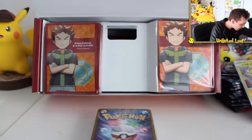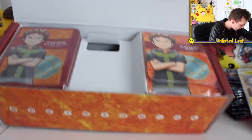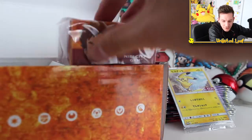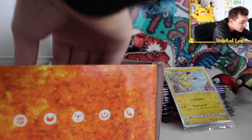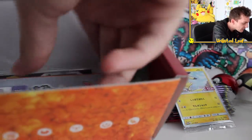We got sleeves, the deck box right there, and there we go, the deck with Onix GX inside of it. Alright, I take everything back, this is actually pretty sick, so let's get the deck box out. But you're thinking, I probably wouldn't get it. This thing sold out day one in Japan, and I had to pay extra to try and find someone to get it for me, because it was so popular.